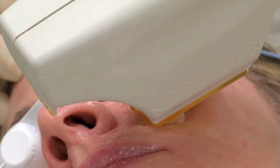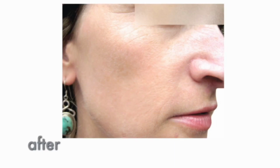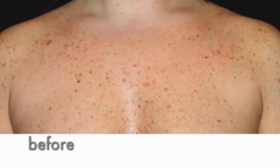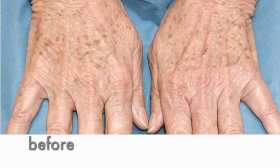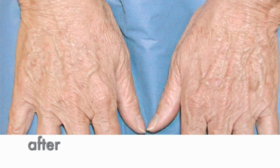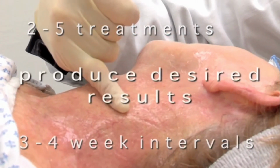BBL system can be used on any area of the body. The most common areas are those most exposed to the damaging effects of sunlight, such as the face, neck, back of the hands, chest, and shoulders. Generally, 2 to 5 treatments at 3 to 4 week intervals will produce the desired results.